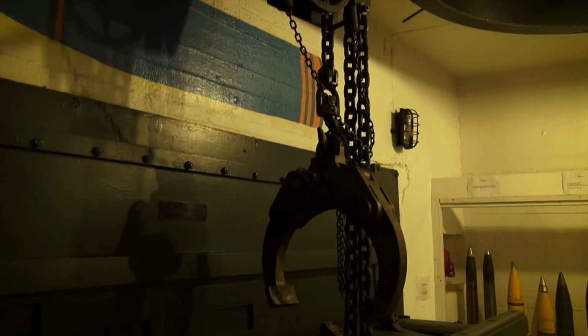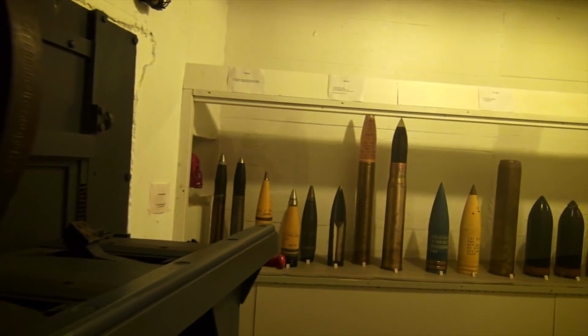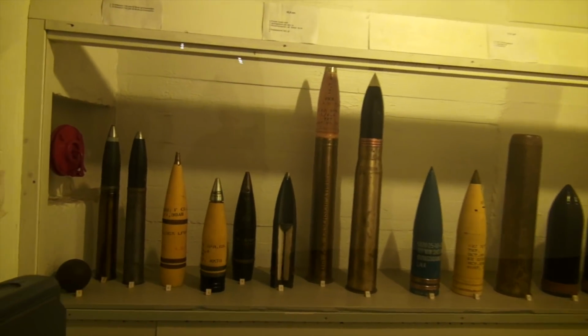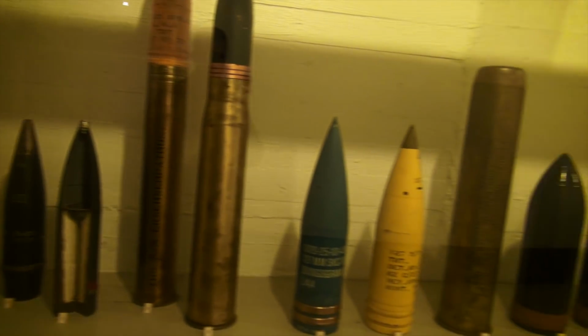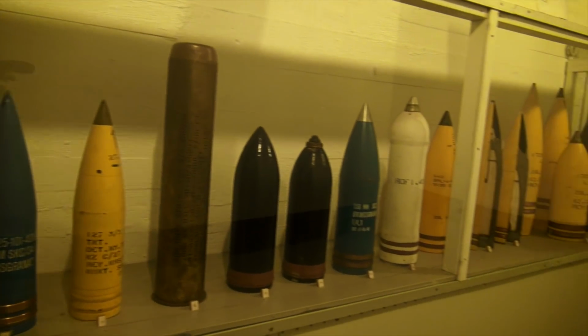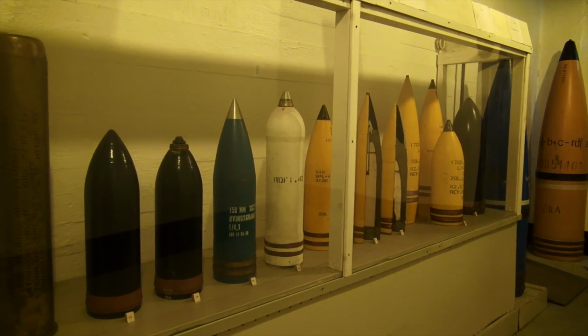Crane for the projectiles. And here they have a nice display of smaller projectiles for various weaponries. And it's nice that they're color coordinated so they know what is exploding and what is armor penetrating, because that does make a difference.